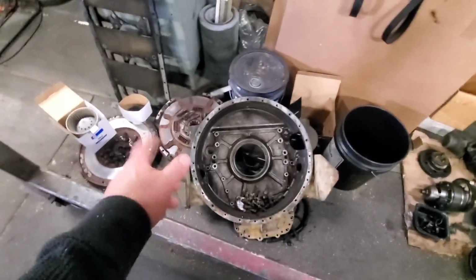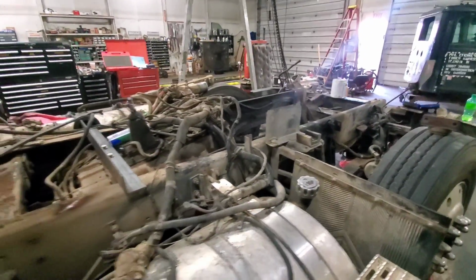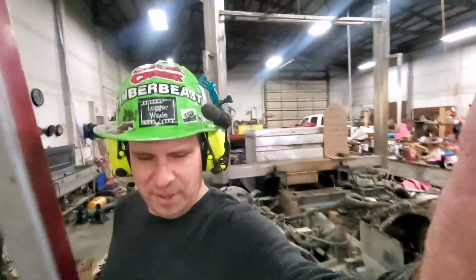Oh. So anyways, there's a bell housing, clutch, camshaft, fuel pump, water pump, and all the gizmos, lifters, rocker arms, and the big hole where that motor used to sit. So here's old Blackie sitting here in pieces. Motor got sent off.